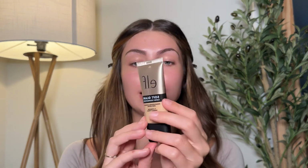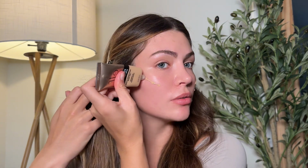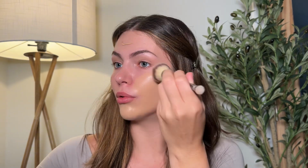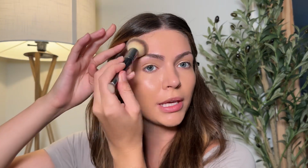Now I'm gonna go in with the foundation, and I am using the e.l.f. Soft Glam Satin Foundation. This is really great for that nice dewy finish because we do want our skin to look as natural as possible, but at the same time it needs to have coverage. My favorite method is to firstly blend it out with a brush and then go in with a beauty blender. I feel like that just makes it look more natural and at the same time doesn't really get rid of the product too much. I'm just also making sure that I'm not going over the eyebrows.